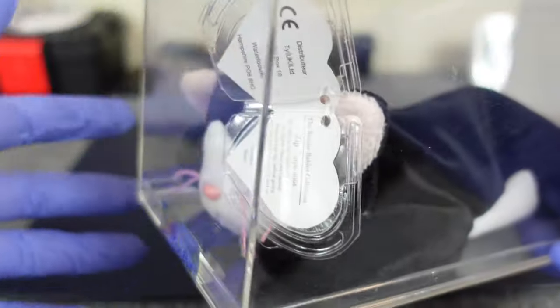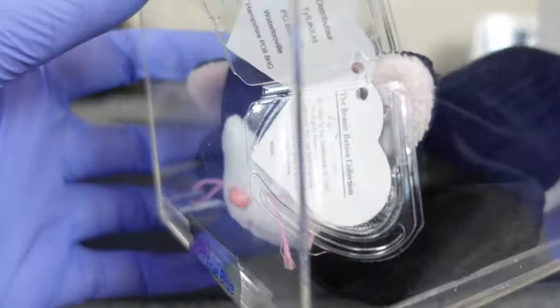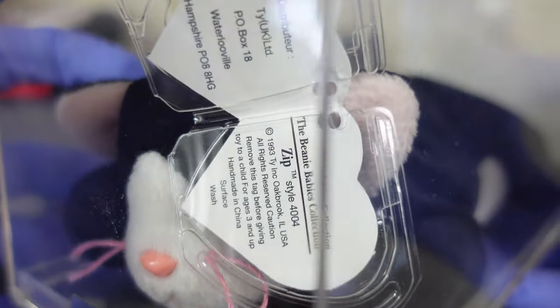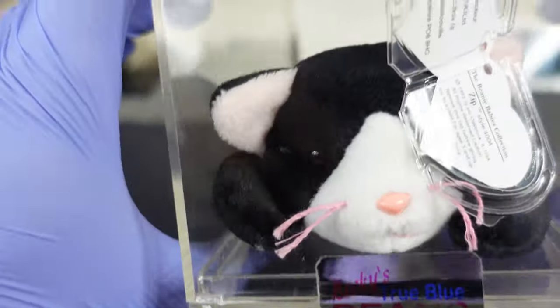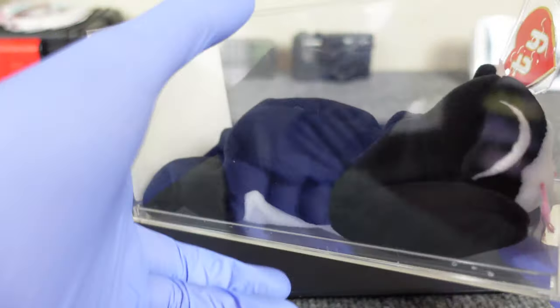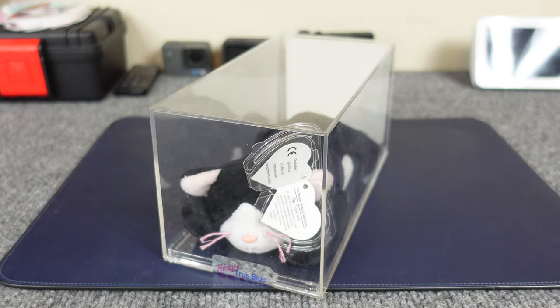Now, this is a UK Zip, so this is potentially one of the earlier versions. And you can tell by the tag right here. If you find a Zip or you have a Zip that looks like this, even if it doesn't have a hang tag, it's worth some pretty good money. Zip is a very hard Beanie Baby to find.